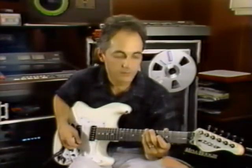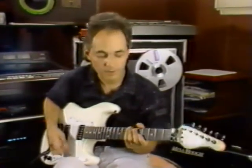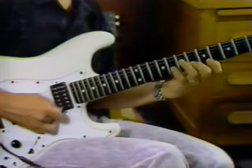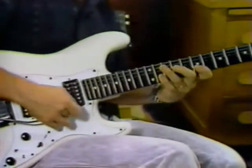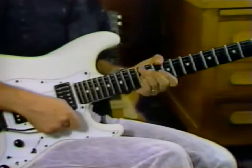Okay, I'm going to show you how I did this solo. In this solo, I used some techniques of hammer-ons and pull-offs and a sweeping technique with the right hand in the picking. I also utilized the whammy bar to create the note coming up and bending upwards. And so I'll show you how I did this. I'll play it for you one more time, even a bit slower.